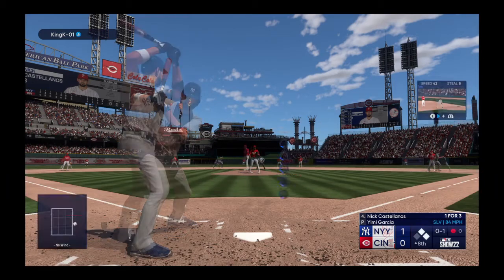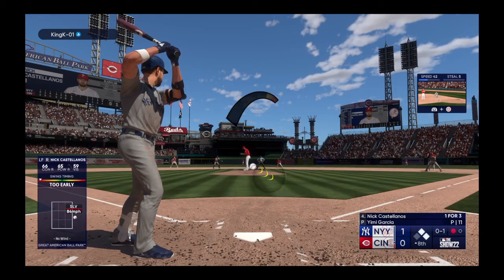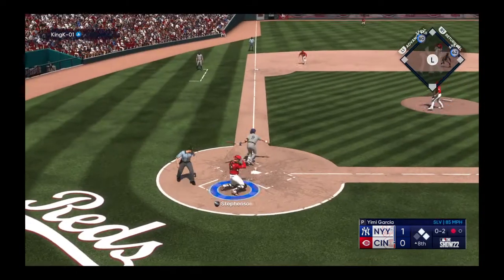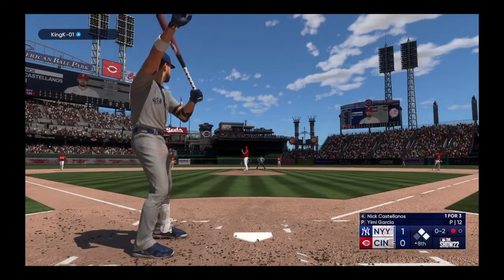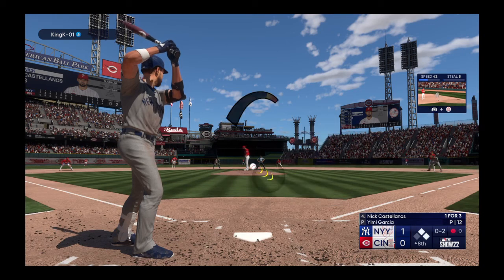Looking for some insurance, or as our friends down in the South would say, insurance. No matter how you say it, we know what you mean. In the dirt. Now he steps out of the box as he asks for time. One out. Runners at first and second.